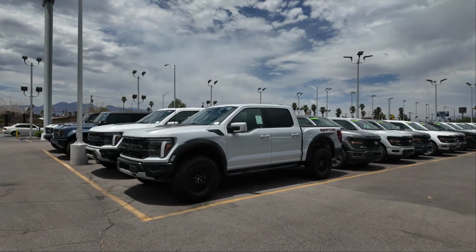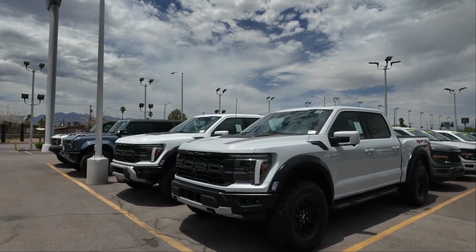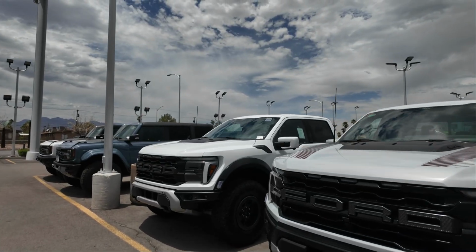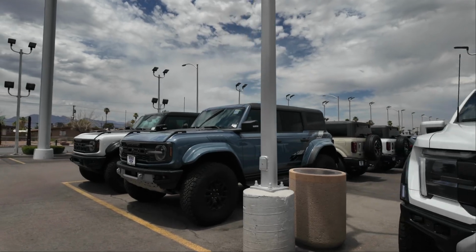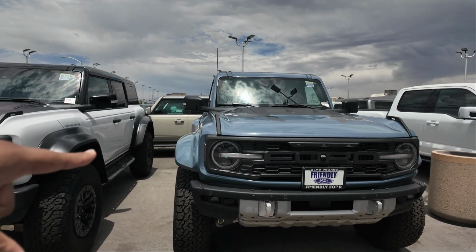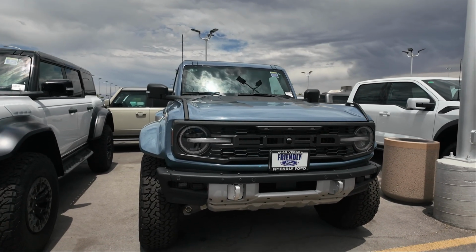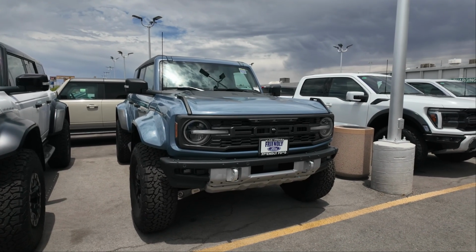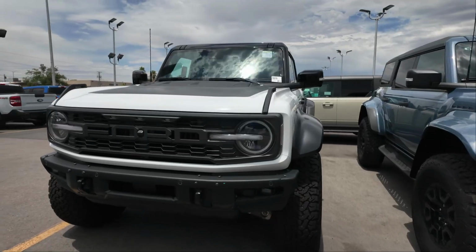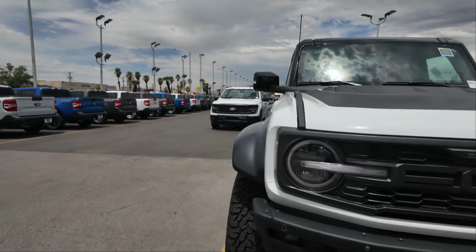These do not qualify for employee pricing. We had quite a bit of people come in thinking that these would qualify for employee pricing, but not a lot of people will read. But this one actually right here does qualify for employee pricing. This is a 2024. It's got like 9 grand off the sticker price. But this one's a 25 and this one does not qualify for employee pricing.